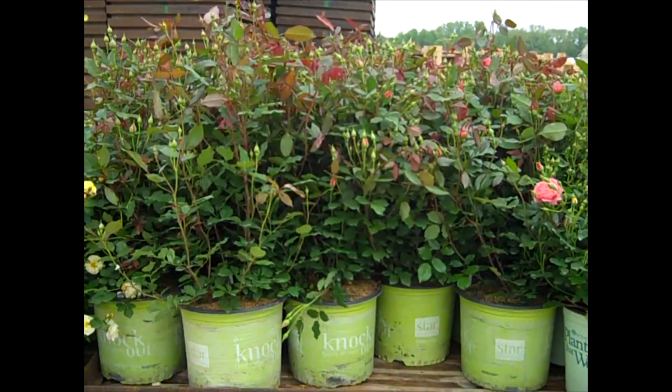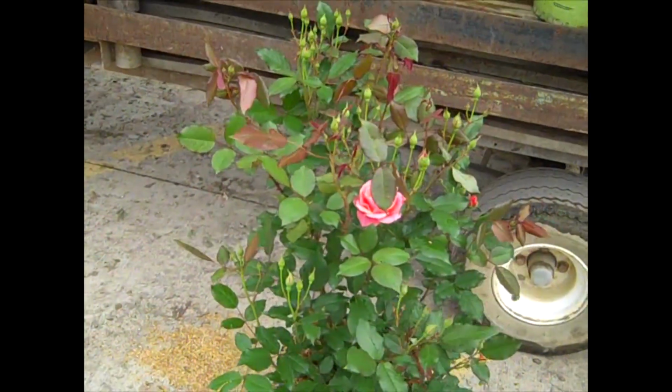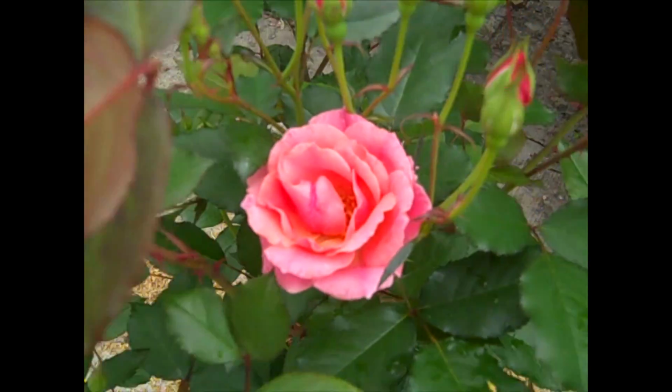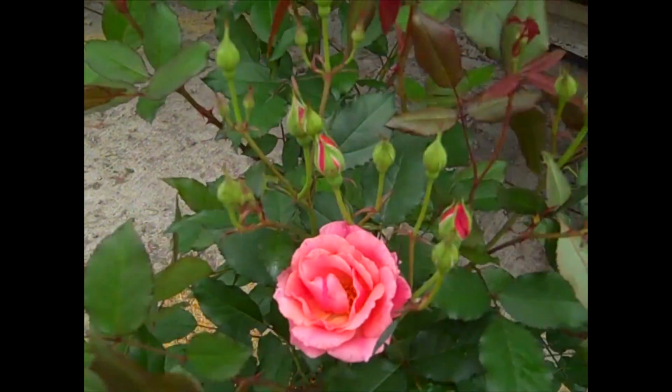Here's a hot new one. This is a coral knockout. Let's come in here. Look at the size of this plant. It's just going to have a ton of flowers to it. Nice big flower on this, guys. Very unique color. Look at all the buds. Coral knockout.